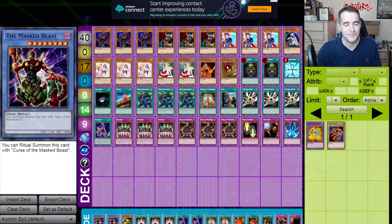Side deck is just a bunch of nothing. We got the Mass Beast. It's honestly okay. I would consider putting it in. Maybe if he does have like Heavy Storm and Giant Trunade, like he definitely could have, from his Magikruller packs and maybe his starter deck. I can't remember what's in Joey.